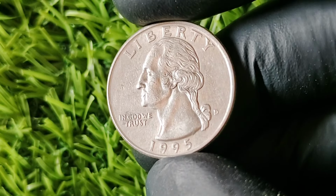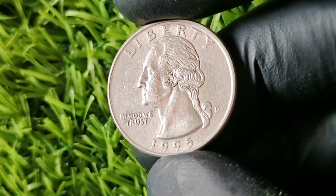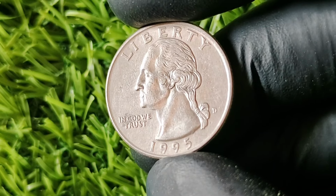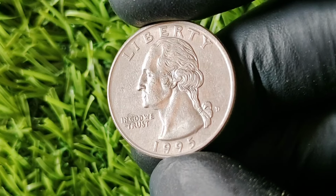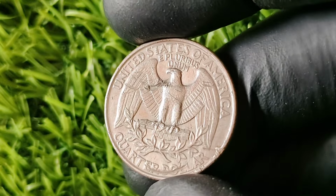You've got George Washington on the front, that proud profile with the hair that says, "I woke up like this." Flip it over, and there's the majestic eagle on the back, spreading its wings like it's about to take flight into your wallet. But here's the twist. Not all 1995 D quarters were created equal.